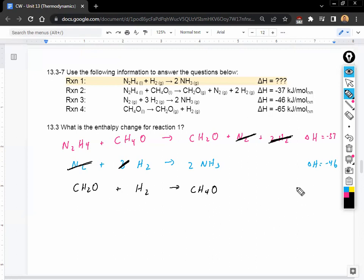Okay, so if we do that, and hold up, if we switch the reaction, we're going to have negative 6 or positive 65 for the enthalpy change. Okay, so we can start canceling some things out. We're going to cancel out the CH2Os. We're going to cancel out the CH4O, and I messed up somewhere.